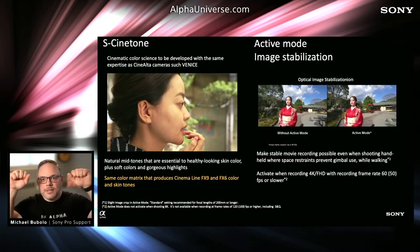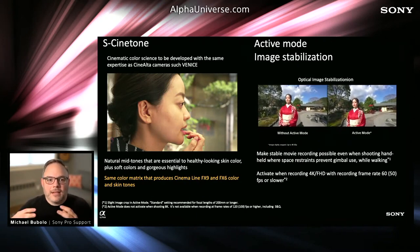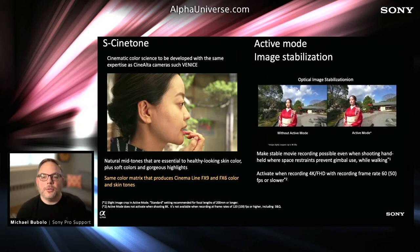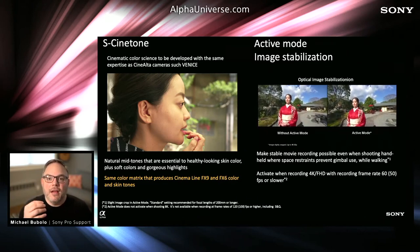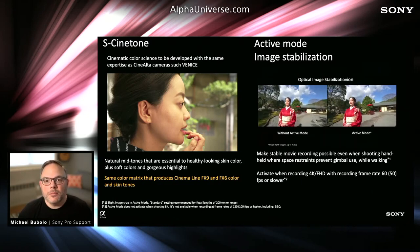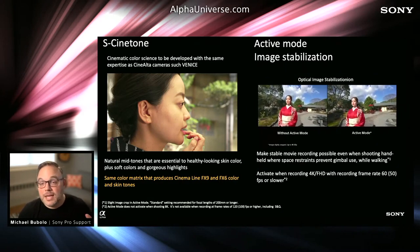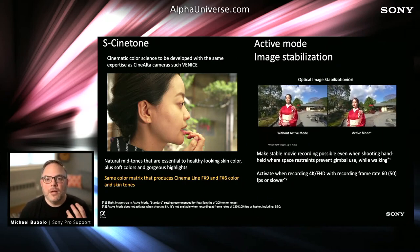S-Cinetone, that's my second hand raise, because everyone wants S-Cinetone, and it's important because that color science that came from the Venice, that came from the FX9 and FX6 are in this camera as well. And this way you're able to match those cameras. You can use this camera in conjunction with those cameras and have a perfect match. You can have everything work seamlessly, so that way when you're shooting in multi-systems, multi-camera setups, you can use this camera alongside an FX9, alongside an FX6, and alongside even a Venice, to be able to have all of your footage be seamless and editable very efficiently.